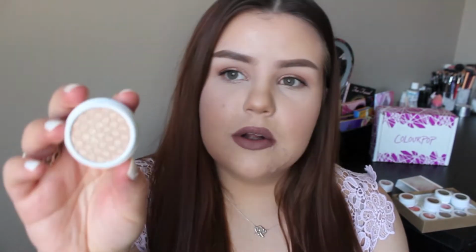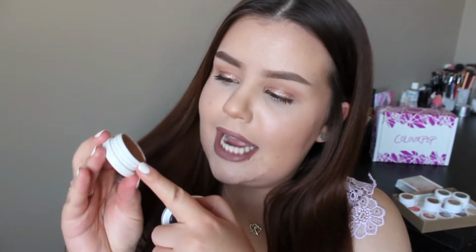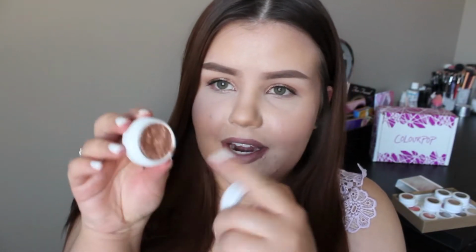You can see this is one that I've used quite a bit. It has a lot of indentation in it. I'll show you a brand new one as well. This is a brand new one that I just hauled. They all come with this kind of imprint in them. You can see that other one I've used quite a bit. There's a tiny little bit of pan showing through just because I've squished it all around. But yeah, that's the formulation.